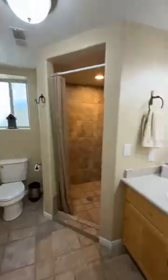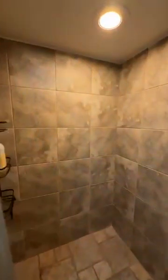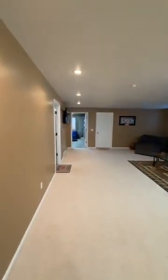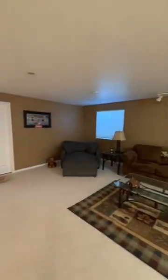If we go over here, we've got the bathroom in the basement. Very well appointed, beautiful fixtures, and a tile shower here too. So this is great. Love it. Awesome spaces down here. As we go into the basement family room, it's big. There's a lot to it here. Tons and tons. So you could even have an office set up over here.